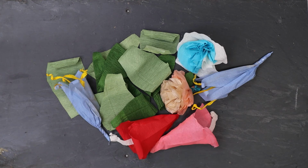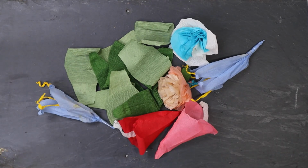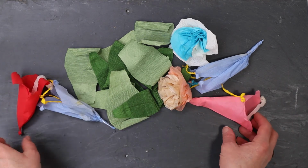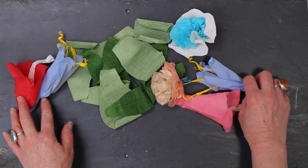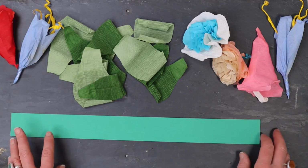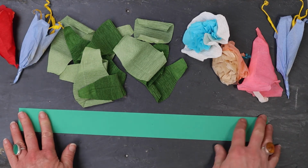Okay, and now it's the final step for the headbands. So bring all of your leaves and flowers together in a pile. I bet they look beautiful. What you're going to do is start with the leaves underneath. Okay, they're going to go under the flowers. So put your headband on there, like that.